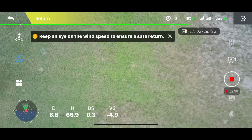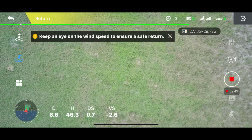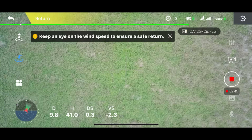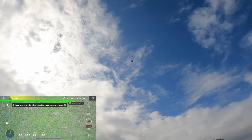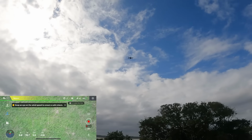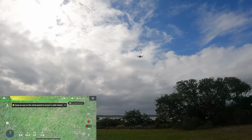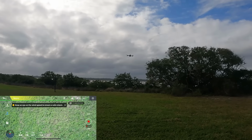Fortunately for me, he's not landing in the water or on the pavilion. So I'm going to go ahead and let him land in the grass where all those sand spurs are. I think you guys in Texas know what I'm talking about. So he is a good ways away. He's right in the middle of the grass there. He's at least probably 20 feet away from where the landing pad is.